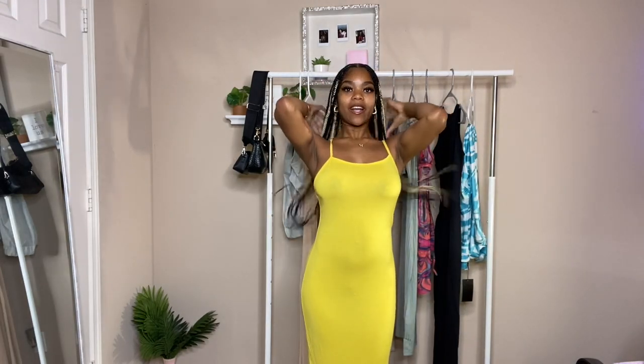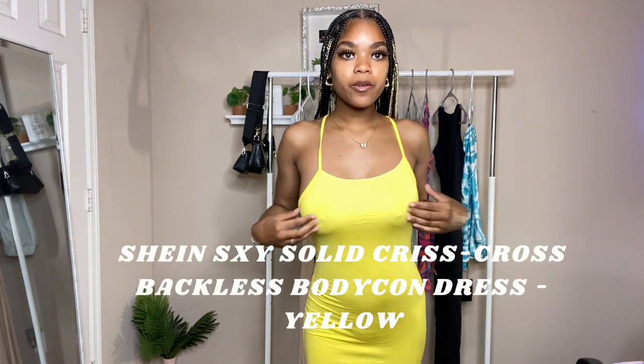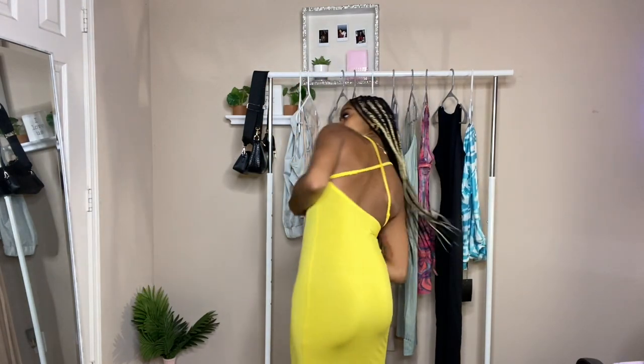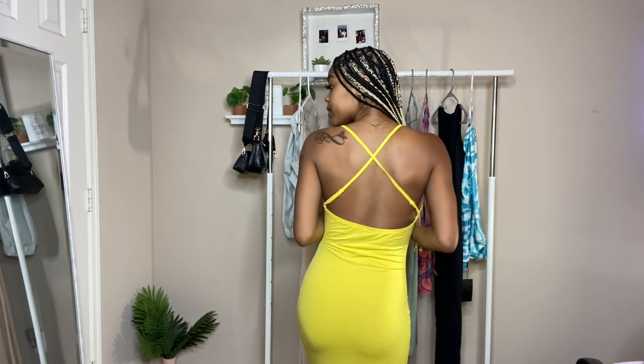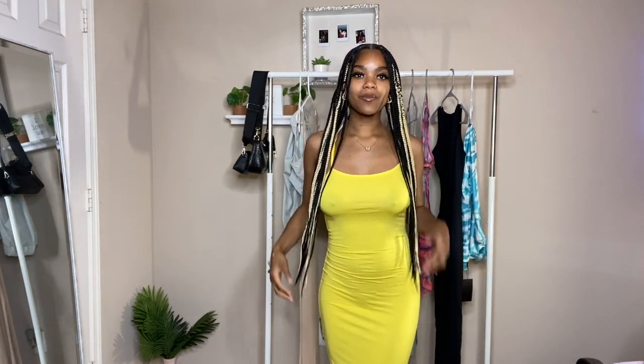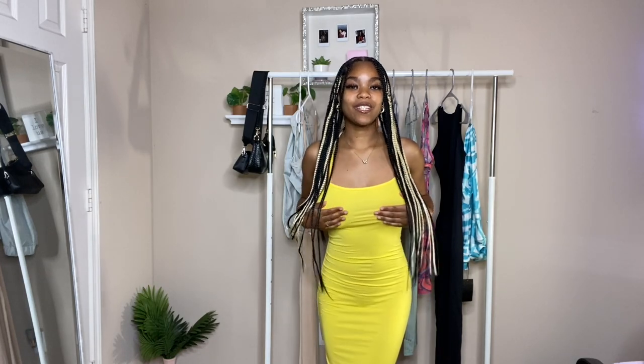The next color, I got this really bright yellow, which is super, super cute. Not sure if you can see, hopefully not, but if so, I will definitely blur them out. But yeah, y'all, it's the same dress. I have the crisscross in the back, goes all the way down to the ankle, but I'm really, really, hold on y'all, let me put it, ooh. I'm really, really loving this, y'all.